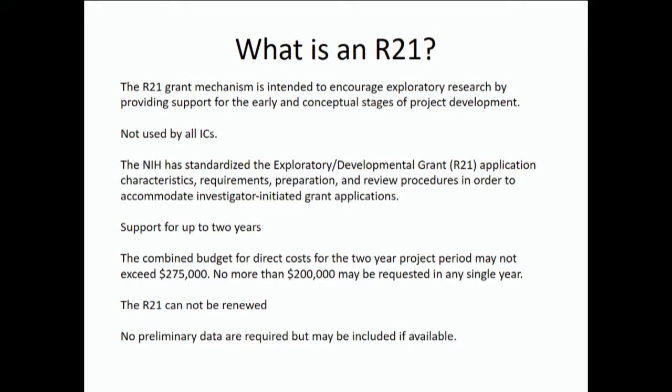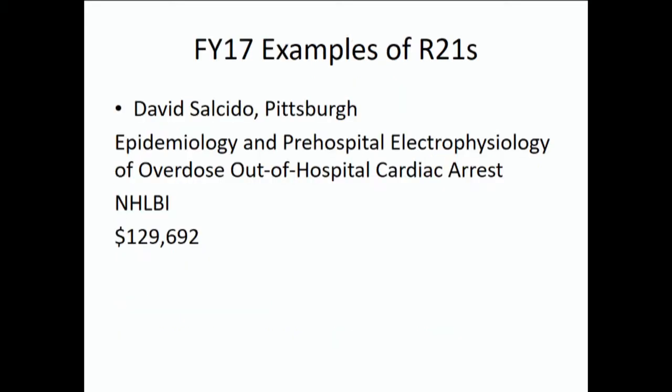There is really no single NIH. Anyway, the R21 is a smaller grant, really supports for 2 years, and it is an exploratory grant that you can use to generate some preliminary data. And these happen as well.